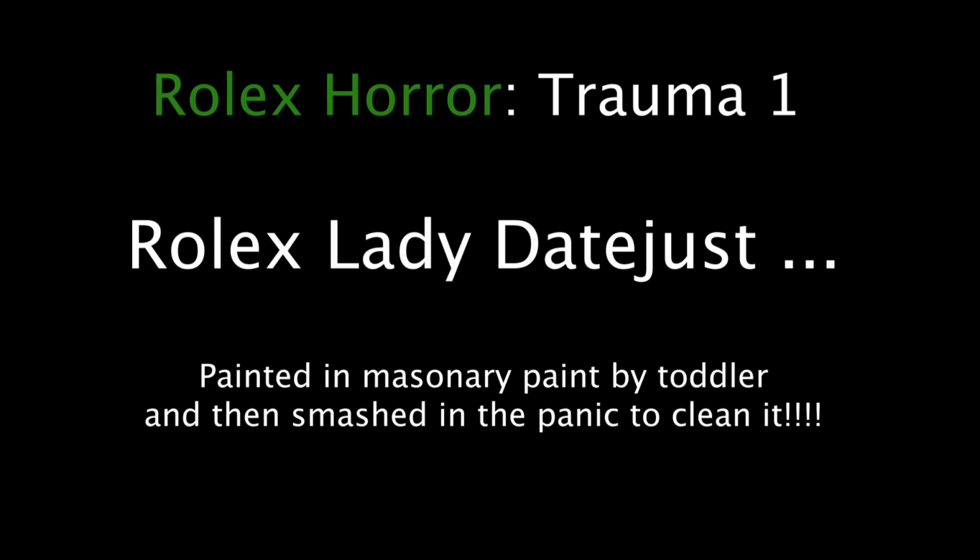So I fixed up the watch. You're going to see it broken and then fixed. Brace yourselves for the smashed Rolex Lady Datejust.